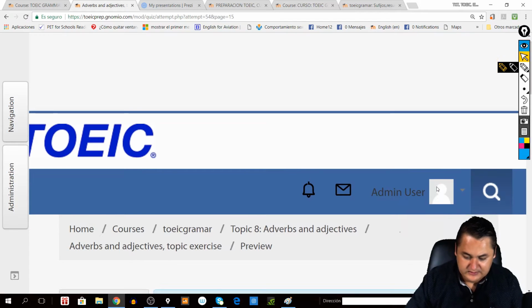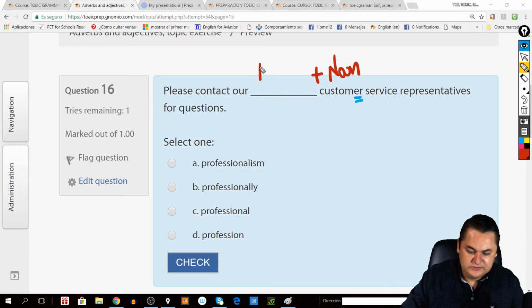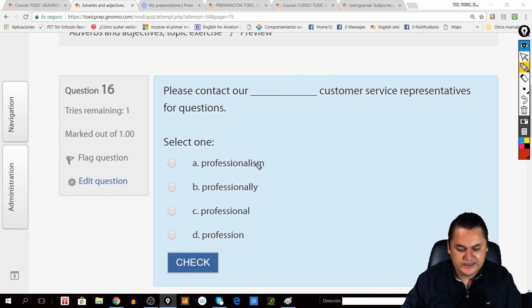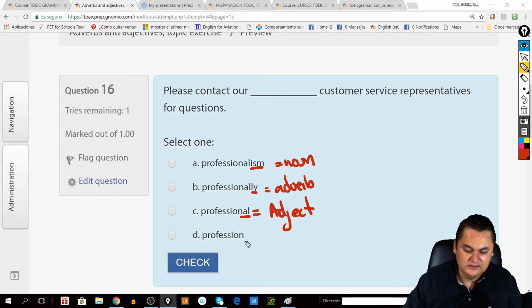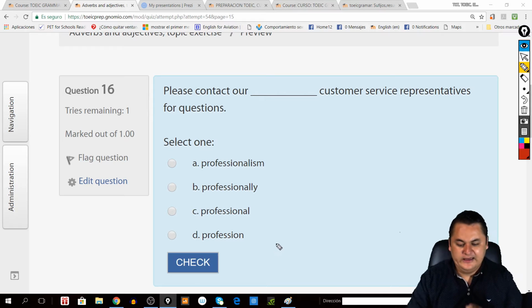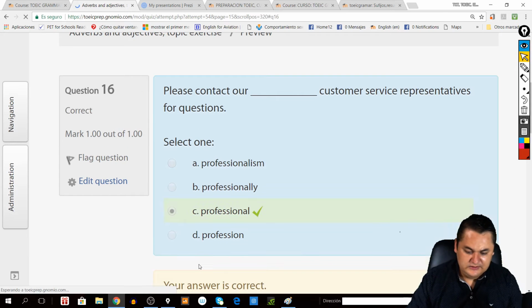See what we can answer. Please contact our, and then it says customer. If it ends in ER, you probably remember from the previous explanation, that means it is a noun. And before nouns, we need an adjective. From these endings, what can we say? Ism is another noun. Professionally is an adverb. Professional is an adjective. It finishes in all. Profession is another noun. So my answer is option C, to say professional customer service. And then we try next.